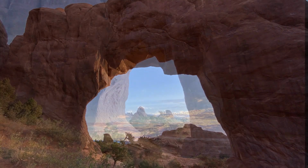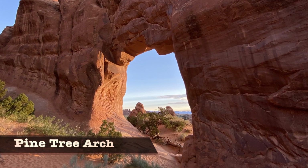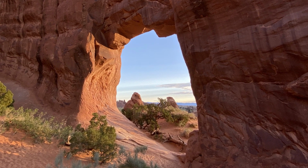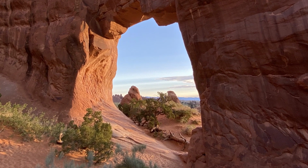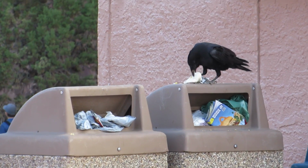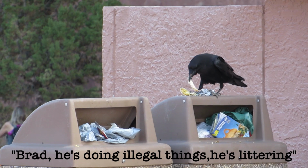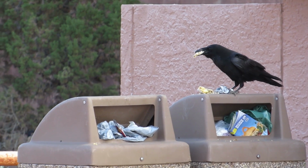I wonder how they figured out the name for this one. Naming 2,000 arches is a lot of work. We went back to the parking area and sat and watched a raven and some kids. Bro, he's doing illegal things. He's littering. They were both very entertaining.